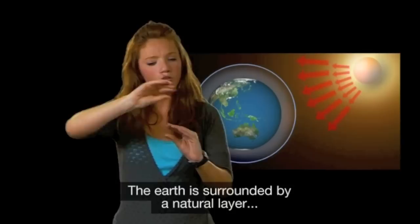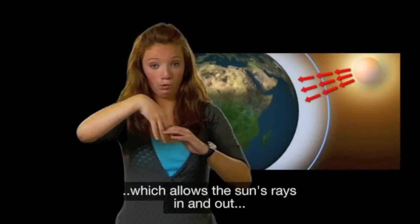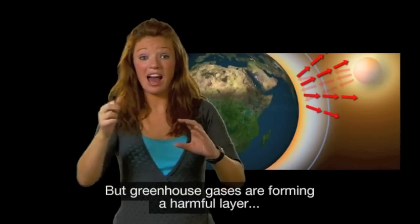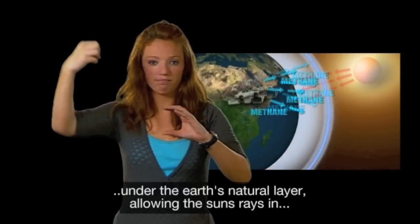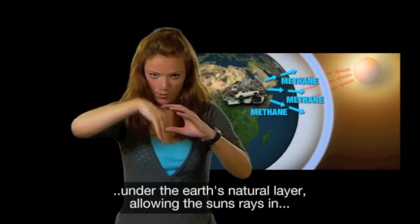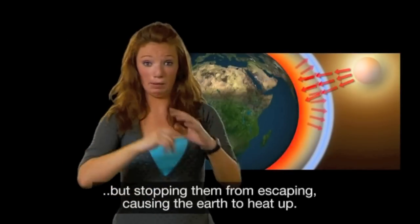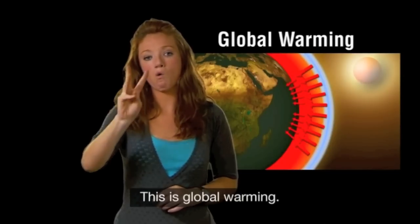The Earth is surrounded by a natural layer which allows the sun's rays in and out, stabilizing the Earth's temperature. But greenhouse gases are forming a harmful layer under the Earth's natural layer, allowing the sun's rays in, but stopping them from escaping, causing the Earth to heat up. This is global warming.